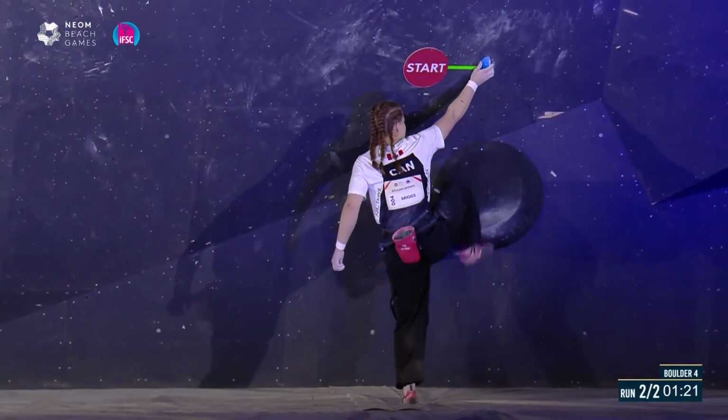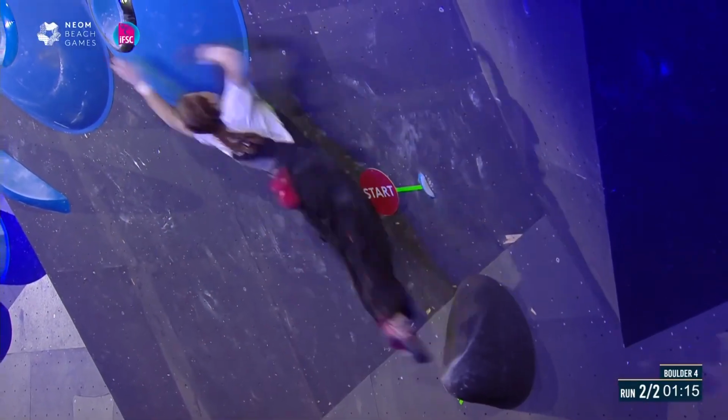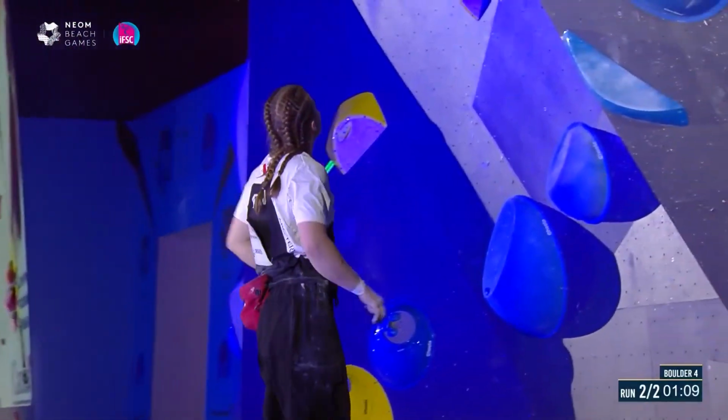All right, going again. She's got plenty of time. 1 minute 20 to get this boulder done. Hits the left crimp. Ooh, looking very good on that attempt. Exactly.